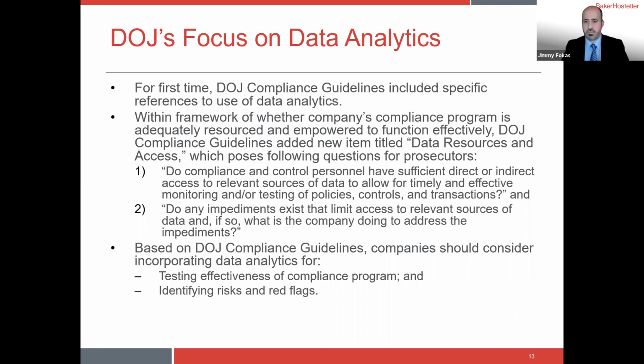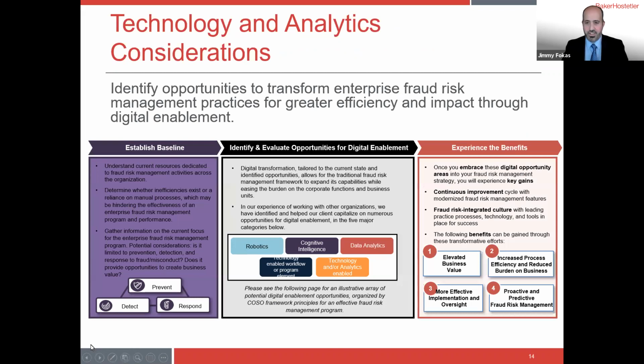So Jimmy, yeah, we'll go next slide. And on that point, Brian, I guess, are we supposed to be data scientists now? How can a company incorporate the use of data in their compliance program? Where do they start?